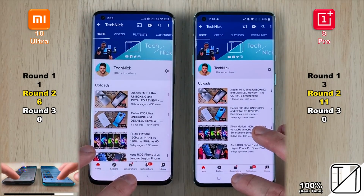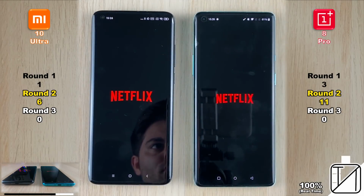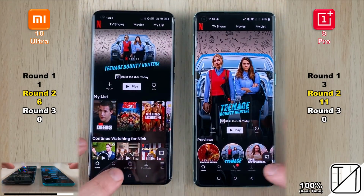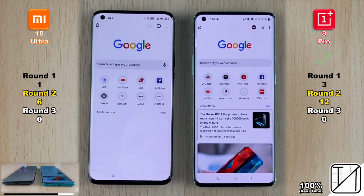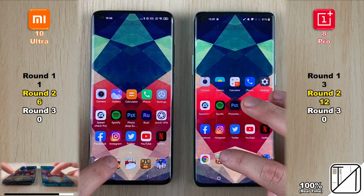The next app that we have over here is Netflix. I'm sure you guys are binge watching a ton of Netflix right now, and going into it, it was too close to call. Going into my profile, once more, too close to call. And the next app that we have, last tray of apps here, is indeed Google Chrome, which the OnePlus 8 Pro snags, now with double points as opposed to the Xiaomi 6. We have 12 on the OnePlus 8 Pro.